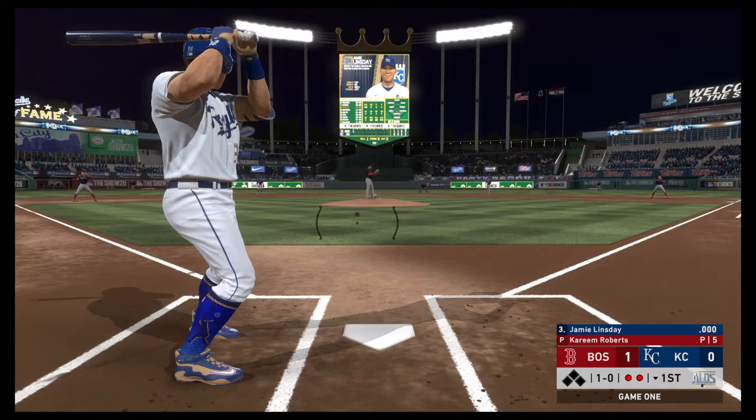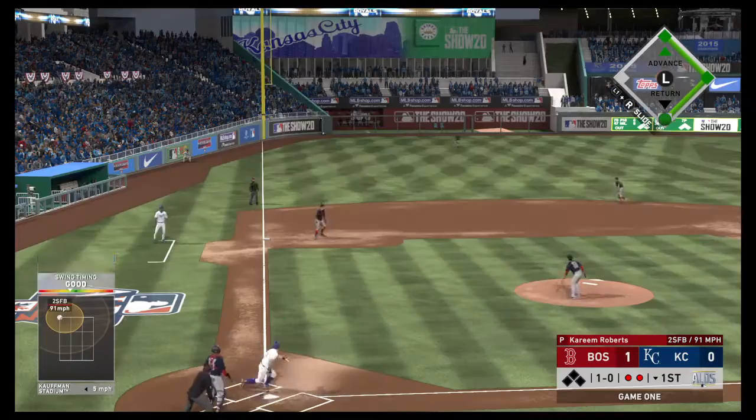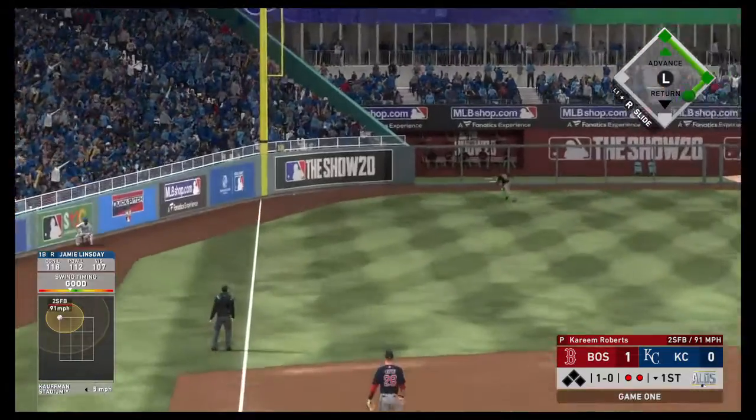And there are the umpires assigned to this one. Calling balls and strikes is Mr. Mike Fillmore. Hey, you know, D-Roll, Mike Fillmore, he'll give a little bit off the edge. There we go. He gets the respect.